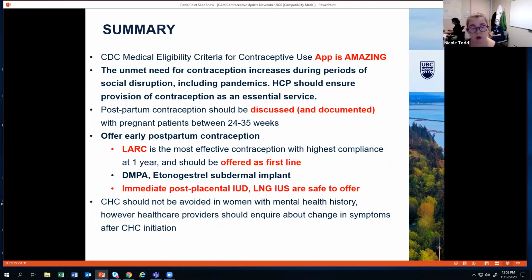We know that combined hormonal contraceptives should not be avoided in women with mental health history, but we should inquire about change in symptoms after the combined hormonal contraceptive initiation.